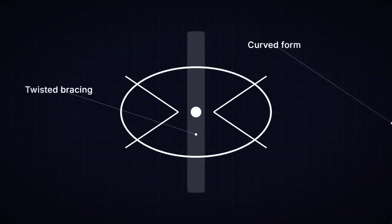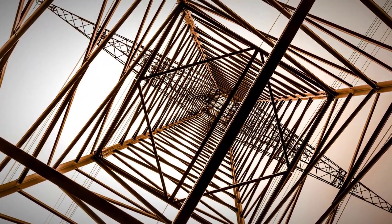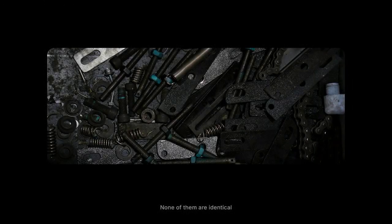The structure employs a twisted steel bracing system designed to provide stability and minimize structural support needs for the complex curved form. Every connection point in the lattice transfers load in 3 dimensions simultaneously. There are 5,000 steel nodes. None of them are identical.